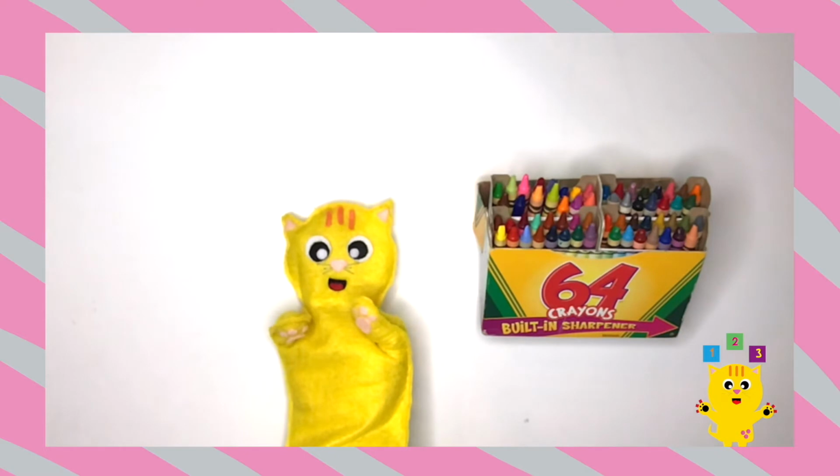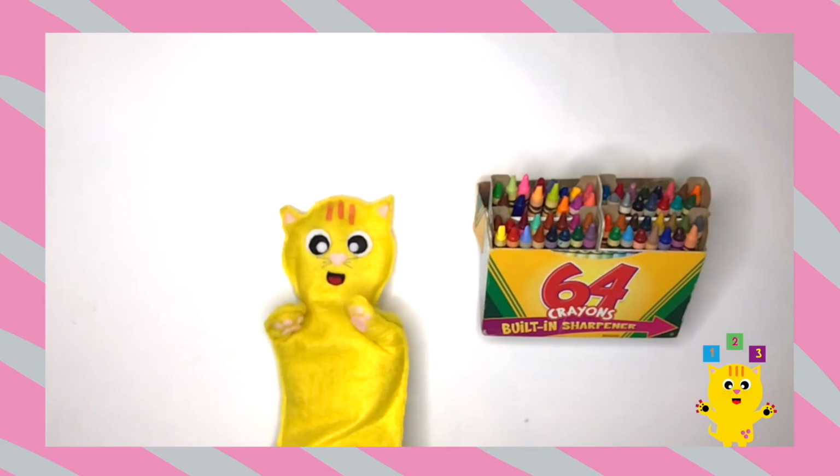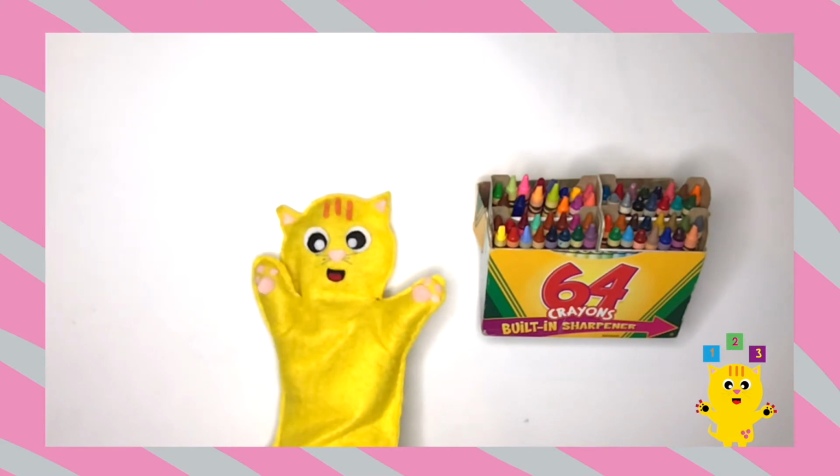It's me, Kitty Cat. Did you know that wetlands are home to baby fishes? Swamps, marshes, and bogs are types of wetlands. Wetlands can have freshwater, saltwater, or a mixture of both. They are home to lots of different aquatic plants and animals.